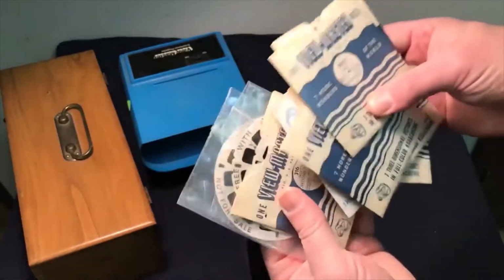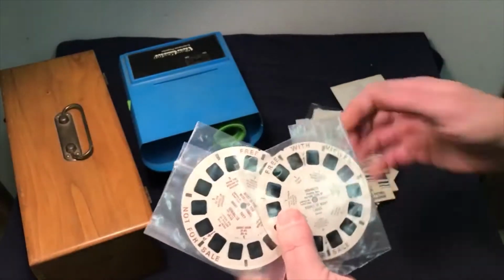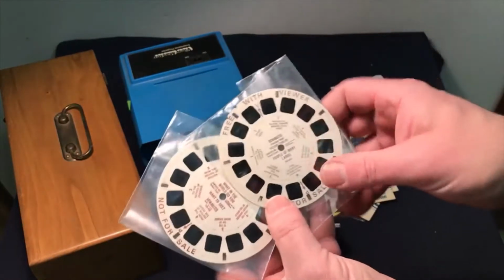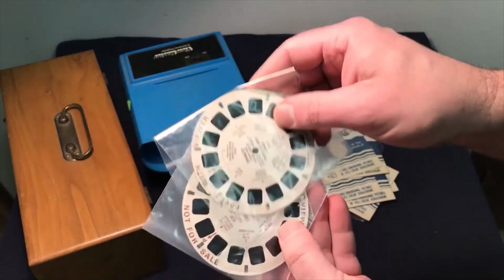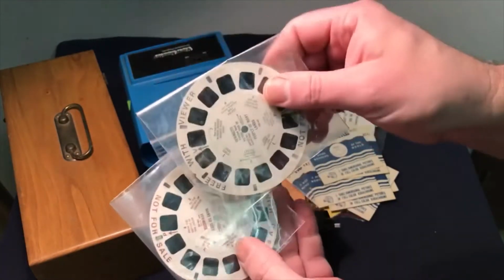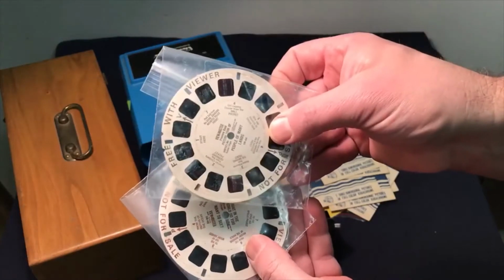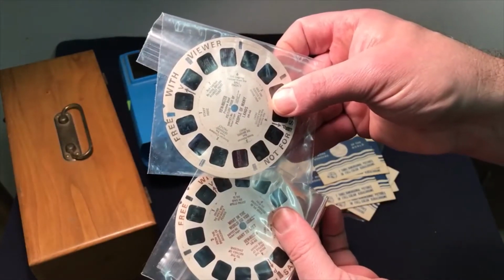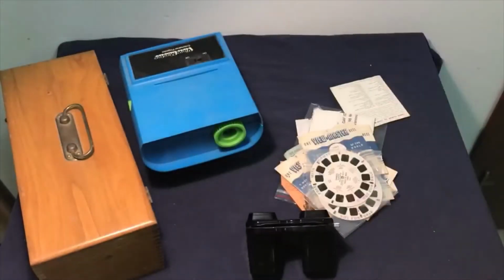Jasper National Park, and then the two freebie reels that you would have gotten, the demonstration reels, which don't turn up quite as often, but are around, but tend to be a little more desirable. People of many lands, and what in the world do you want to see? So there's the Viewmaster.